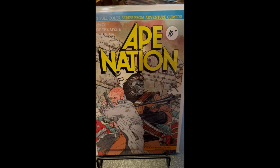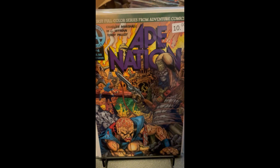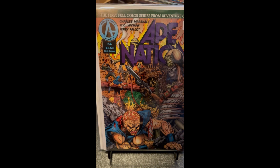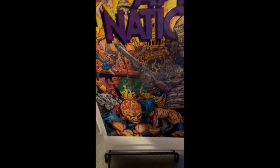So picked up issue 1, issue 2. Turns out I had 3 in my collection. And there we go. Number 4 to finish it up. Yeah, I don't know how this will be, but it's a complete miniseries now. Complete story.